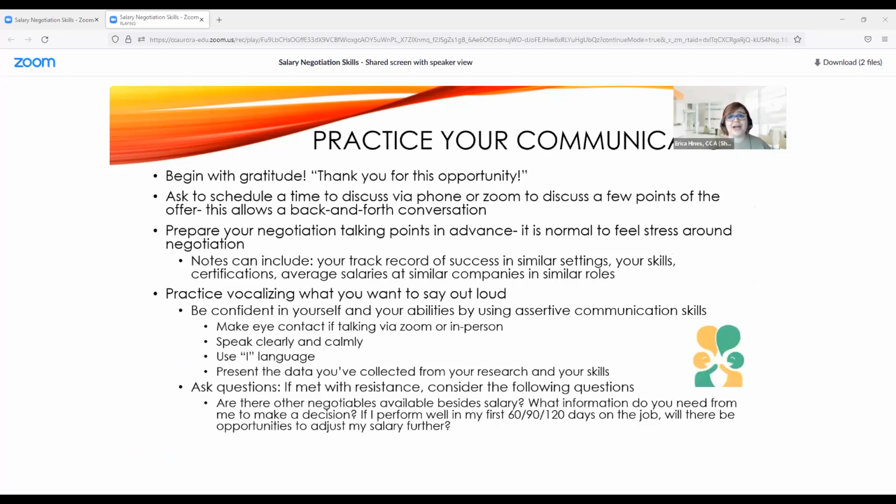So that leads us into practicing your communication skills. It's always important to begin with gratitude. Have gratitude throughout the negotiation process and end with gratitude, whether or not you decide that you want to accept the opportunity. So you get a call or you get an email and they say, hey, Erica, we would love to offer you this position. Here's the salary. Here's a little bit about the benefits. We'd love you to be a part of our team.